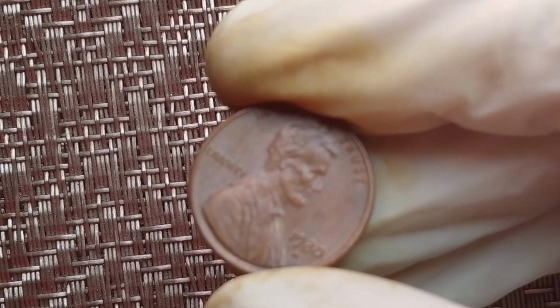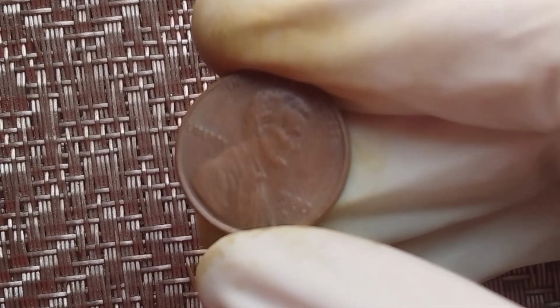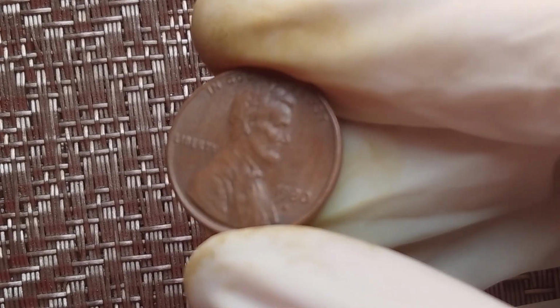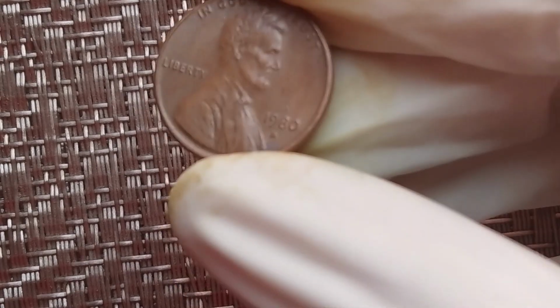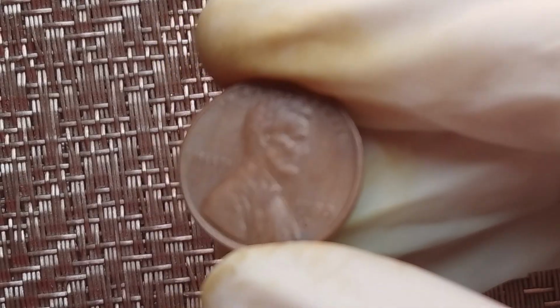So, what about that claim? 1980 D penny worth $442. You told me about a market current value of $442. Could a 1980 D penny really be worth that much? Here's where I get cautious and realistic.